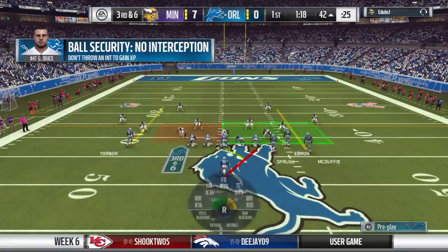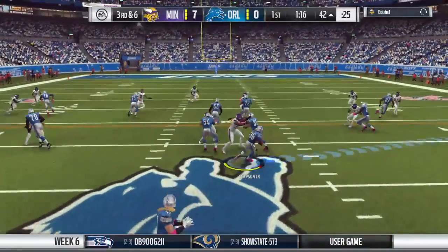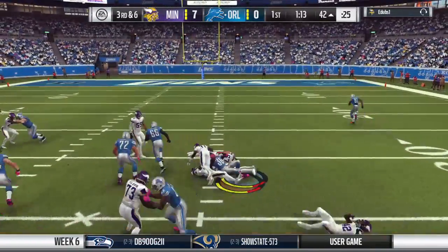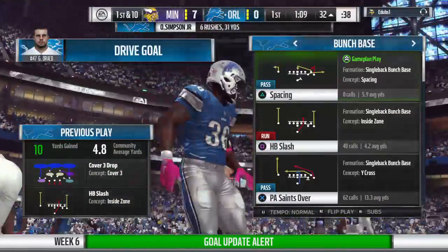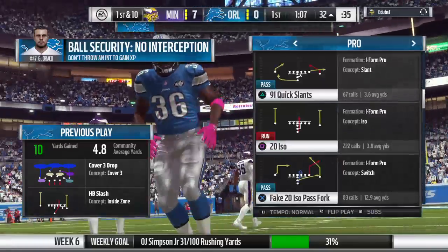And the Vikings are going to beef up their secondary here. 6 DBs on third. And he gets it to the 32. Good enough for a first down. It's a 10-yard pickup, and it moves the chains.